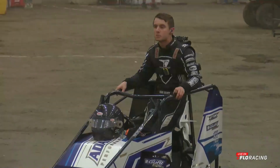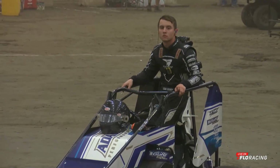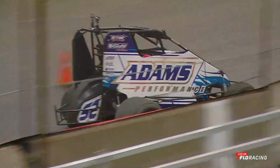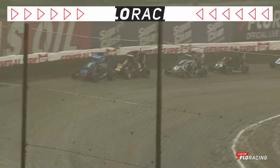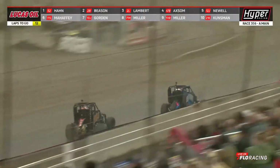And around to the tail? Or into the work area, I'm not sure, as Logan Seavey looks on. Lights are out. He's coming around to the tail side of this field, so the Blake Hahn rule did come into play: he came to a stop, and he was the cause of the yellow. Jonathan Beeson, new leader. Austin Lambert, ride of his life in second. And third now, Emerson Axsom, as we go green.